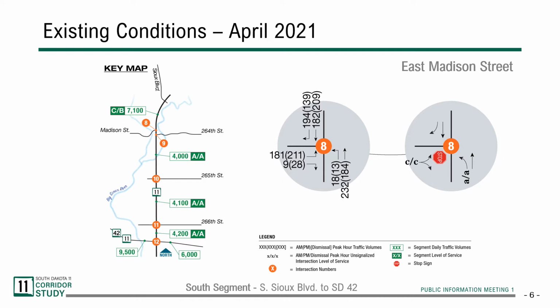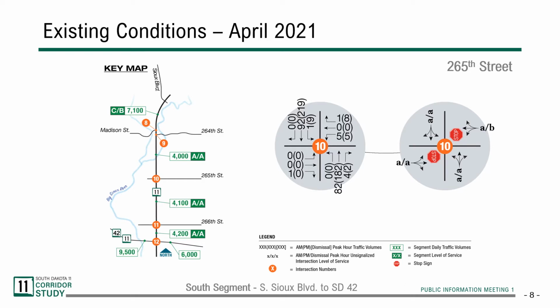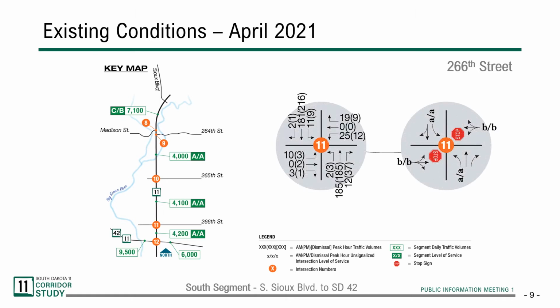At the intersection with East Madison Street, level of service A is provided on the highway for both peak periods, and level of service C is provided on the East Madison Street approach, indicating moderate levels of delay. At the intersection with 264th Street, level of service A is provided on the highway for both peak periods, and level of service B is provided on the 264th Street approach. At the intersection with 265th Street, level of service A is provided on the highway for both peak periods, and level of service A or B is provided on the 265th Street approaches. At the intersection with 266th Street, level of service A is provided on the highway for both peak periods, and level of service B is provided on the 266th Street approaches.